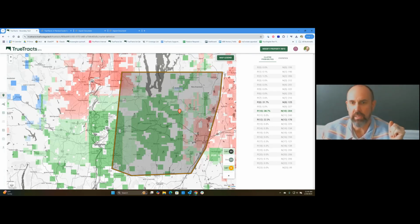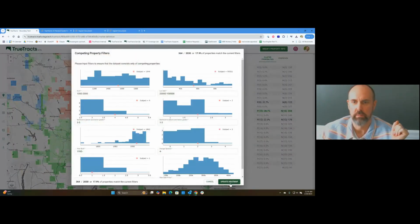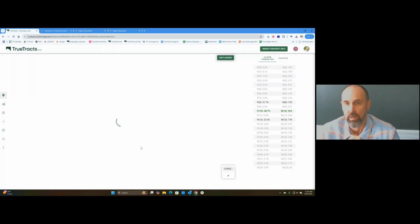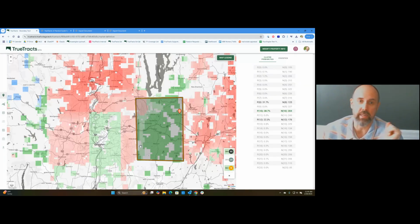And so, it does have some red in there. So I might iterate on this and say, you know what? I want to come down this line here, come over here, back up and over, update heat map. And remember, we started with a typical appraiser who might have their MLS and draw those initial boundaries. They're going out 3 miles and end up with 25 properties over 5 years, which means they have less than 5 to analyze. And now all of a sudden we have 364 to analyze.